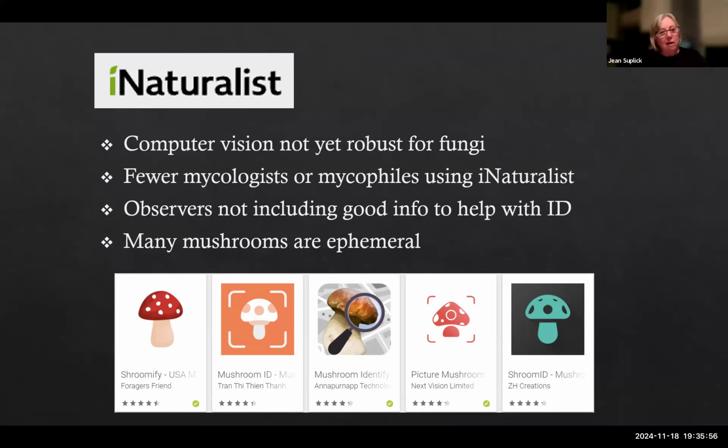And there are several reasons for that. One is that there are just not a lot of robust reference sightings that have been logged to train the computer vision on what a fungus might look like. Secondly, there are very few mycologists and mycophiles using iNaturalist and going in and really trying to make IDs. And I'm going to give you a statistic here.